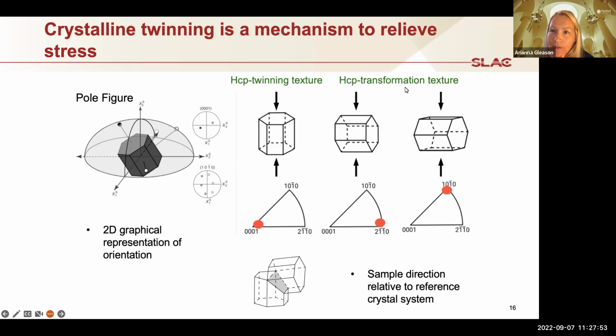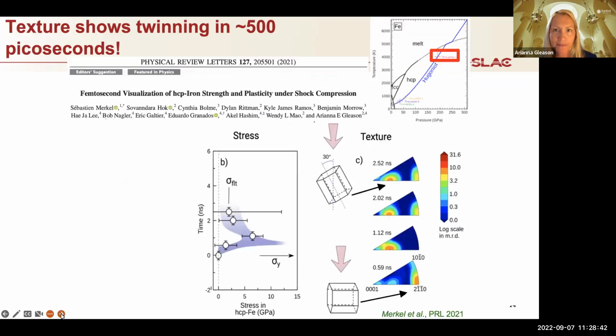So when we phase transform to HCP, the pole figure will show us an intensity, so multiples of a random distribution, that are near this part of this wedge, this projection of alignment of the crystallites. So if we're transforming to HCP only, then we need to see an intensity that plots sort of out here along these particular axes in the HCP crystal system. If we see twinning of the HCP grain, so if we're developing a twin that looks something like this, sort of schematically, then the intensity flips and is now pointed along the C axis effectively. So these are, I just wanted a quick refresher on pole figures in case you don't think about it every day. So what did we see?